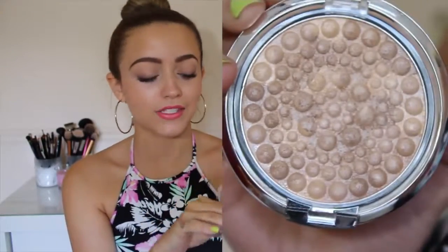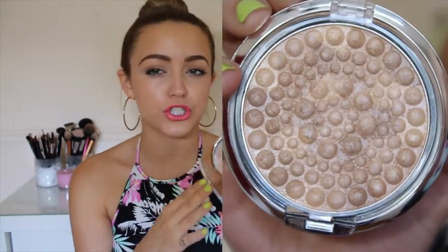And number 5 on my list before my honorable mention is one that will suit people who want a very, very subtle highlight. And it is the Physicians Formula Mineral Glow Pearls Highlight in Beige Pearl. And this is what it looks like. It is one of those champagne beige colors that I told you I absolutely love, but it is a very toned down, muted kind of highlight. It gives a very subtle sheen to your cheeks.